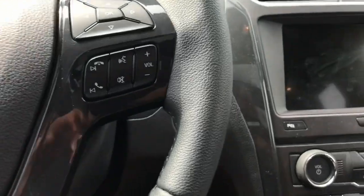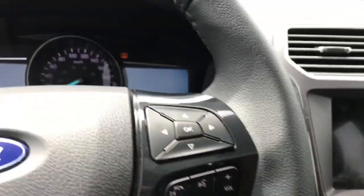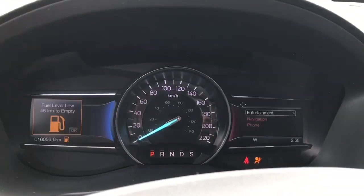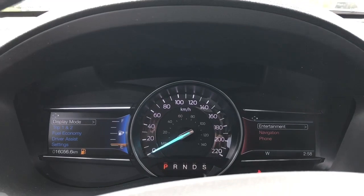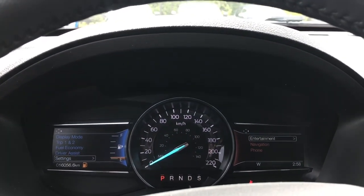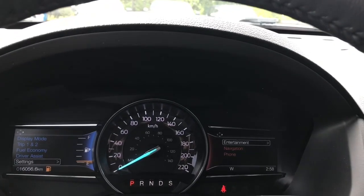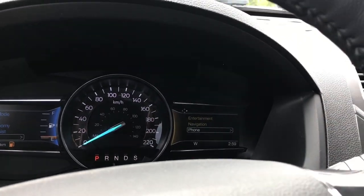When we start up the vehicle, it's a push start, so my foot's on the brake, keys in the pocket, and we're going to push the engine start button. On the dash, any important messages will appear, and you've got 2 menus that you can toggle through. We're going to start with the left: display mode, trip 1 and 2, fuel economy, driver assist, settings, and these all have sub-menus. On the right hand side, we have entertainment, navigation, phone, and you'll notice they change color.